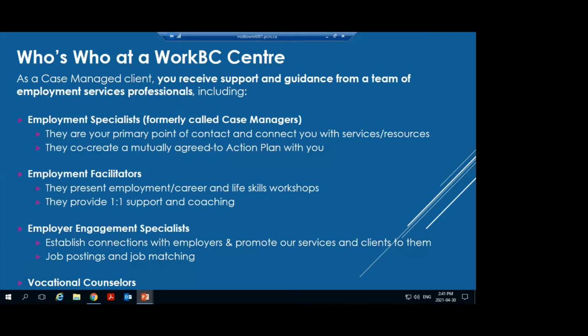At our Vancouver Midtown office, we have different roles to support the job seekers as a team, and your primary point of contact will usually be the employment specialist, formally called the case managers. Different WorkBC centres may have slightly different titles for this position, but when you're case managed, this would be your main contact, and this person will connect you to the services and the resources available at WorkBC.